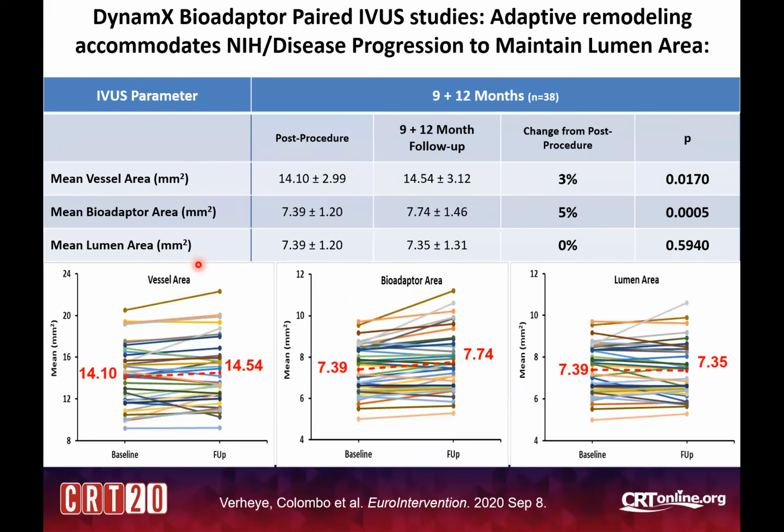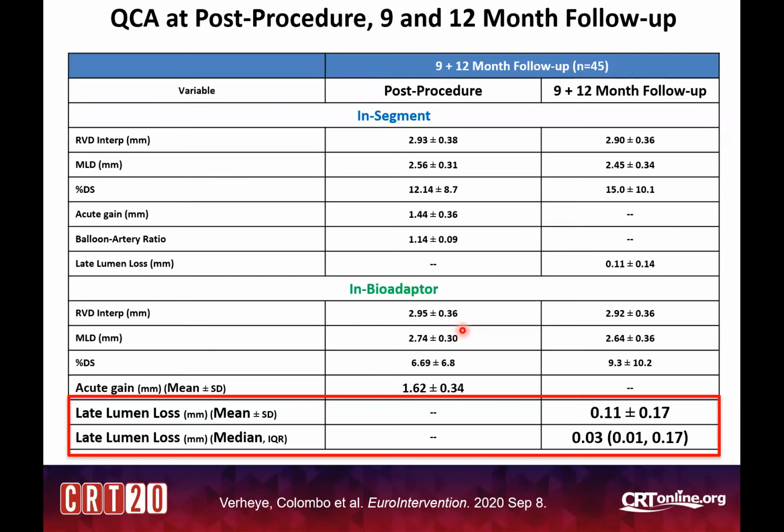It appears to. This is the IVUS sub-study of the 50-patient proof of concept trial, looking at post-procedure, then in 9 or 12 months, 2 cohorts that are combined for this analysis. Vessel area increases significantly. Bioadapter in-stent area increases significantly. Lumen area is effectively not changed. This is also supported by the QCA data, same patients. Baseline post-procedure, then at 9 or 12 months. If you look at the bottom, in Bioadapter, which is in-stent, late lumen loss mean median of 0.11, 0.03, which is some of the lowest reported.